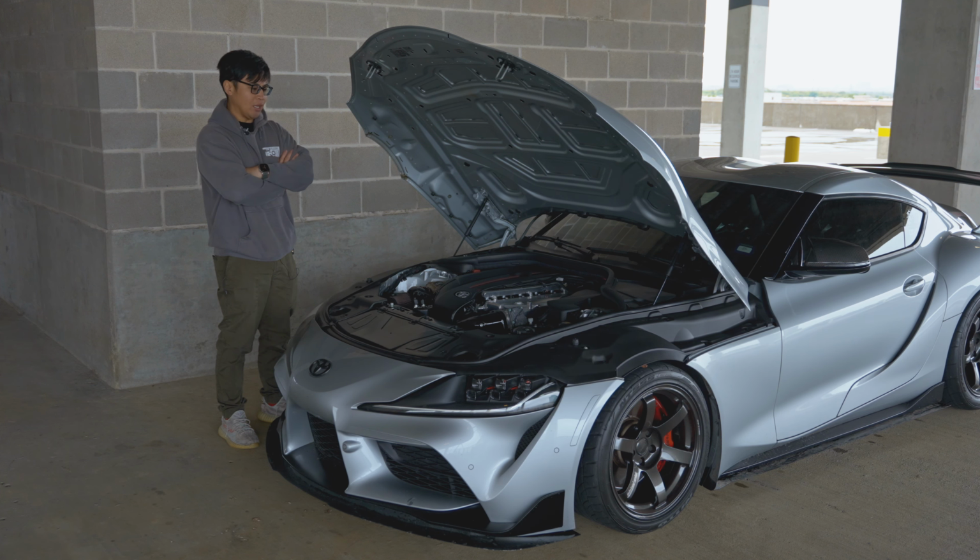So let's go ahead and switch up the angle a little bit so you can see this engine, and let's discuss my experience with that. Let's go ahead and jump to that right now.